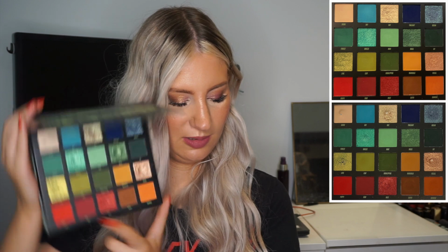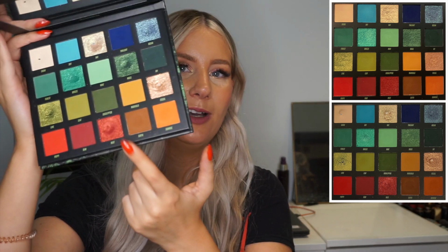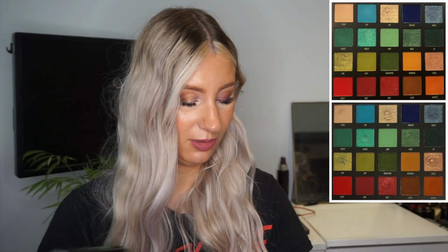Moving forward to the last row, we have the shade Poppy, which is this true red shade right here. I did use this one twice. Next to that we have the shade Raw, which is a deeper, a bit more maroon red I guess, and I used this one twice as well. Next to that we have the red shimmer in the palette. This is definitely not my favorite shimmer, but I have found some ways to use this, and I did use it 3 times, which I'm really pleased with.